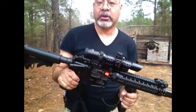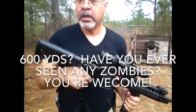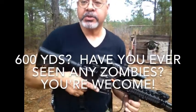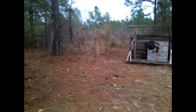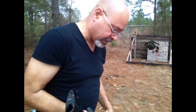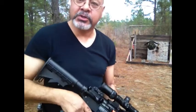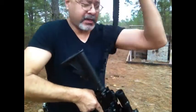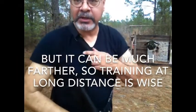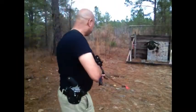Now I have hit targets consistently up to 600 yards with this, but we're not going to shoot at 600 yards. We're just going to shoot the 223 round, actually the 5.56. We're going to shoot it at the same distance, 7 yards, which is 21 feet. The reason why I'm choosing 21 feet is because that's the range that most defensive shootings are going to occur. And let's shoot it and see what happens.